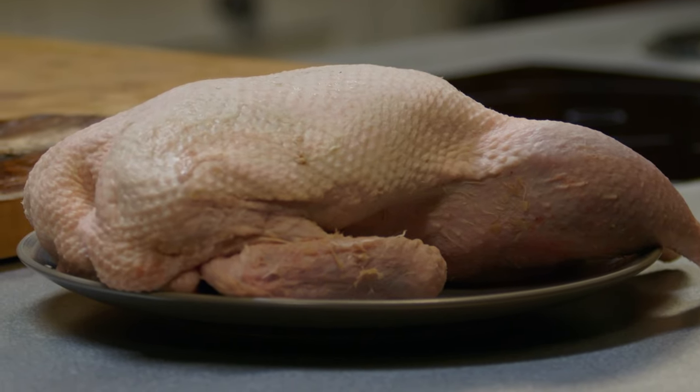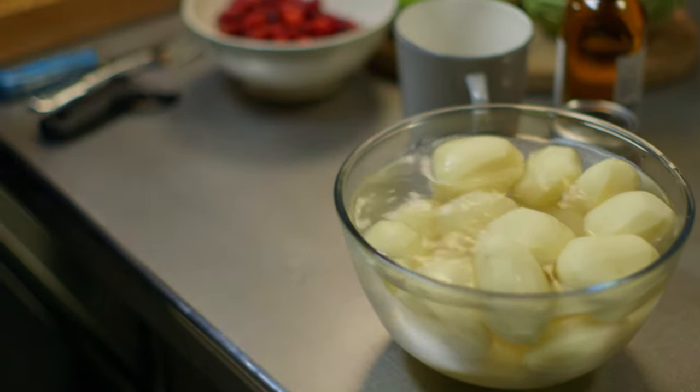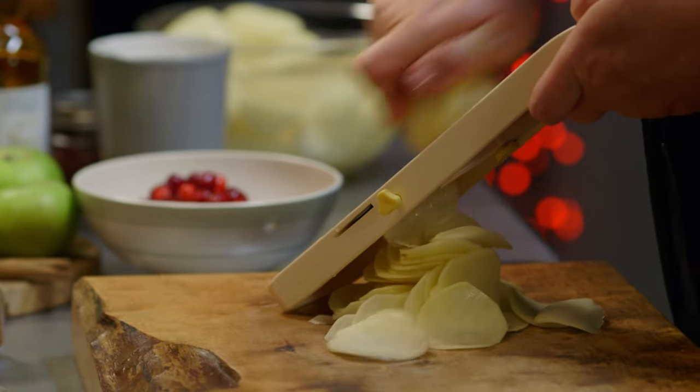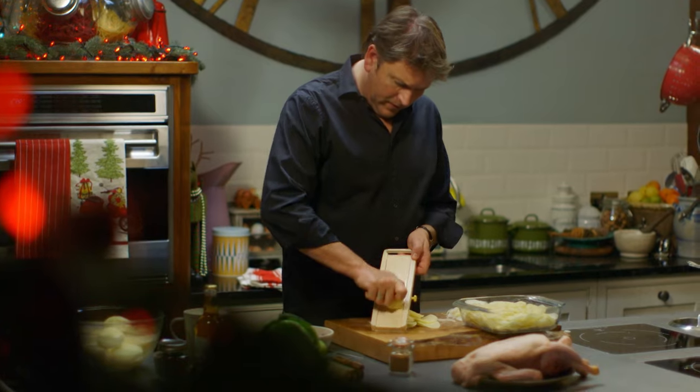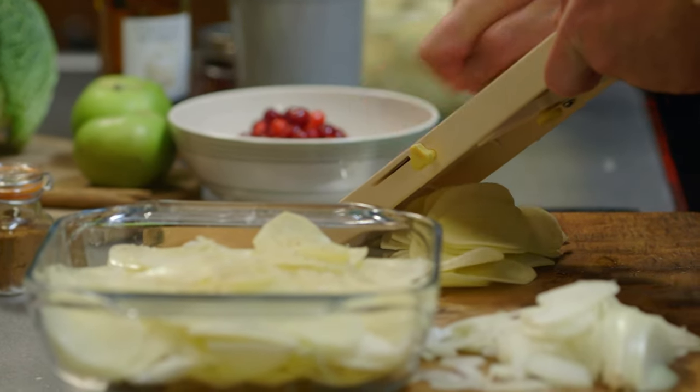Now, I've got a wonderful bit of duck here, and I'm going to cook it very, very simply with a classic dish called boulangère potatoes. This is a hearty seasonal dish for up to six people. You'll need to thinly slice about a kilo and a half of spuds, along with two good-sized onions. I like to do this job on a mandolin, but you have to take care using one.